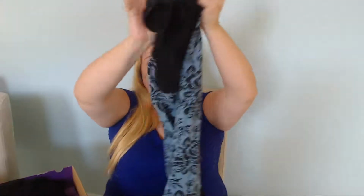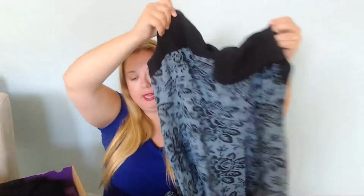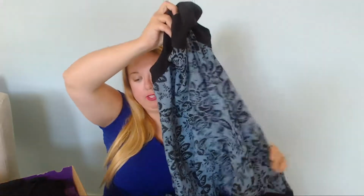Alright, so the first item is a dress with a blue background with black floral print on it. And this is from the brand Effie's Heart, and it's in a size 2X. I can tell you the material feels very soft and stretchy, like a heavier t-shirt material. Not super heavy, but heavy enough that it's not gonna cling to everything. So I will get that tried on.